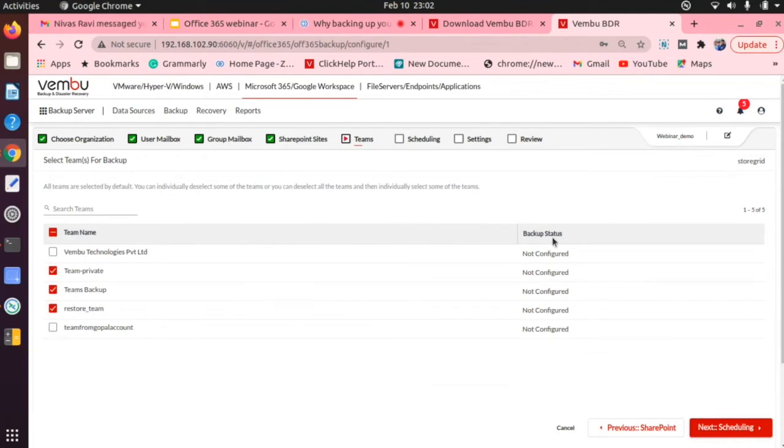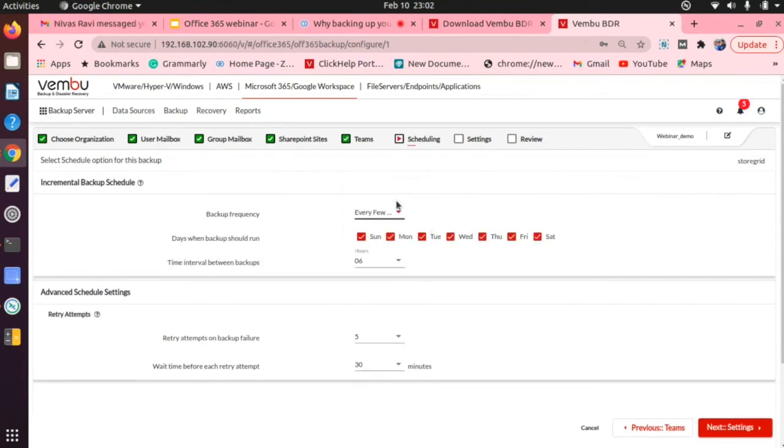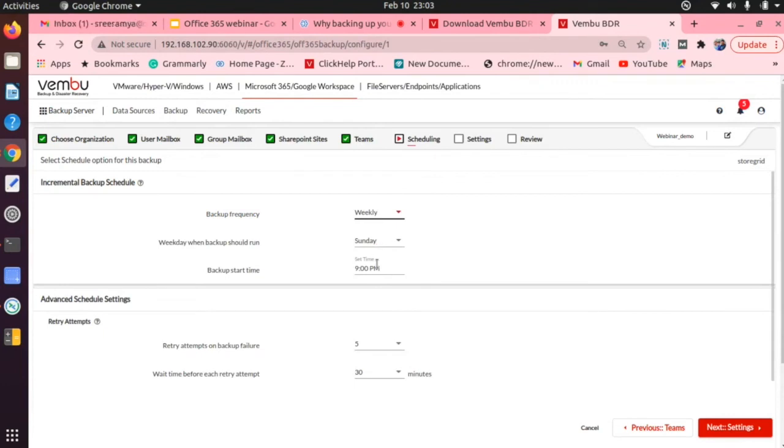Once done with all your selections for user mailbox, group mailbox, SharePoint sites and Teams, next we move on to the scheduling, which is how frequently you need to run a backup. Our RPO and RTO is 1 hour, so we'll be able to trigger a backup every 1 hour. We also have options like daily, scheduling a backup daily at a selected time, or weekly on a selected day and a selected time. I would like to inform you the first initial backup will be a full backup, followed by incremental backups. We'll be tracking the changes, and only the changes will be backed up as incremental.